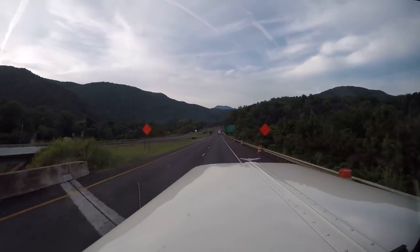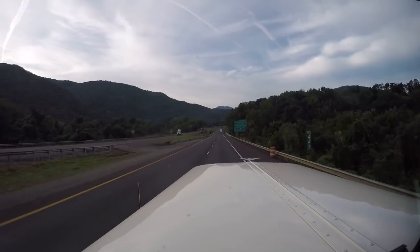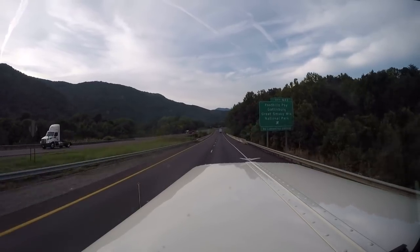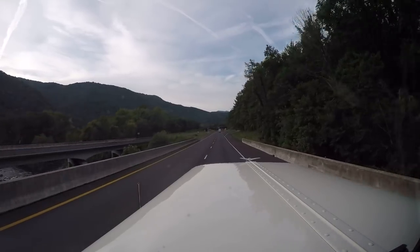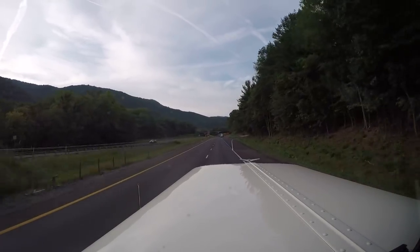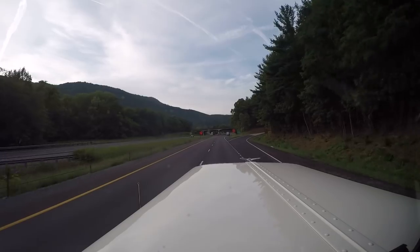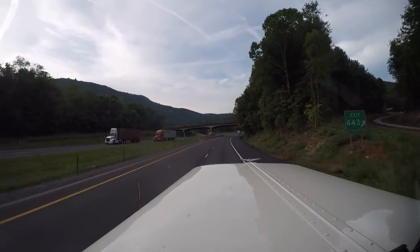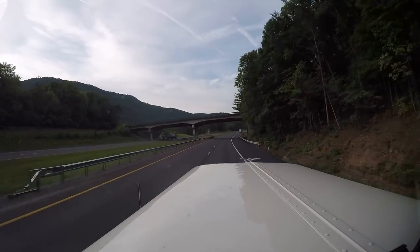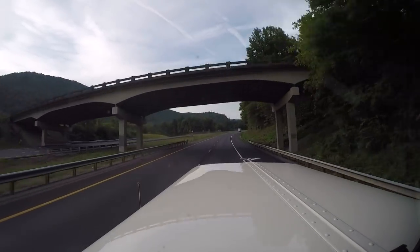Well, big old nice oversized setup. I should have went into platform work when I was younger. I could be doing that heavy haul stuff.